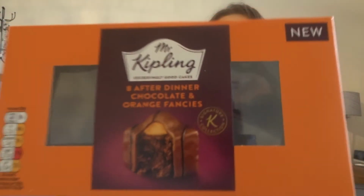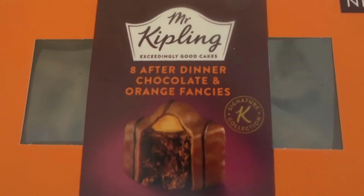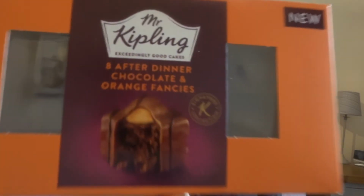And again, this could be seen as autumnal, or you could have this for Christmas. I personally like to have chocolate orange around Halloween because the colours remind me of Halloween, black and orange. So I tend to gravitate towards these more for Halloween, but some people think, obviously Terry's chocolate orange tends to be quite a Christmassy thing. So it's just kind of a preference really. So yeah, I'll enjoy that after my dinner.